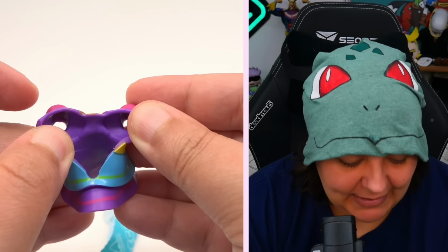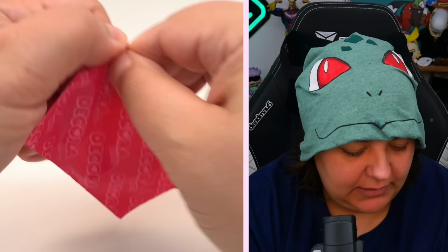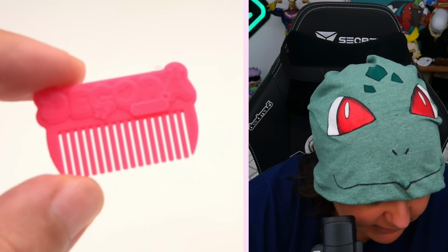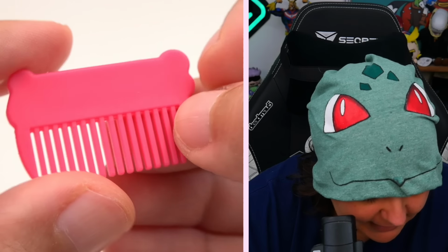I feel like we might actually have to remove the head to get this on, but there are no instructions. And I'm not the best at dressing dolls. So we're gonna check this out when we get there. This one's pretty flat, so I don't know what's in here. Okay, here's the comb. Oh goodness, the details on this one are hard to see. We have Decora Girls, a little bit of a plastic on top here, and the back is pretty plain.